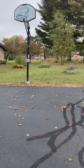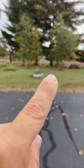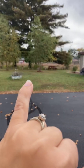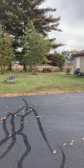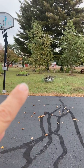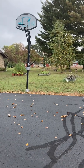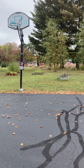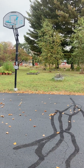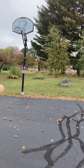We would love to build an arch right about here, along about a 4x16 raised garden bed right here, and another 4x16 raised garden bed right here. Those raised garden beds would be about 18 inches high, and in front of those raised beds would be in-ground planting.